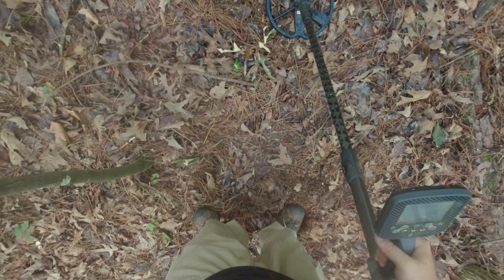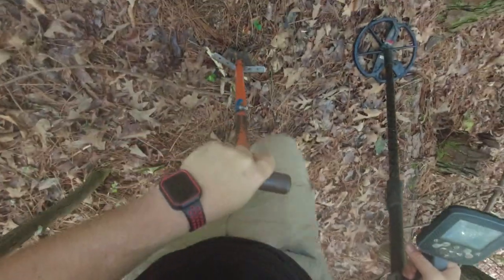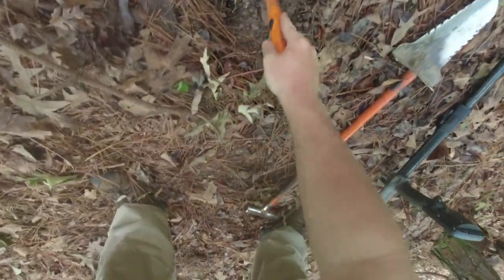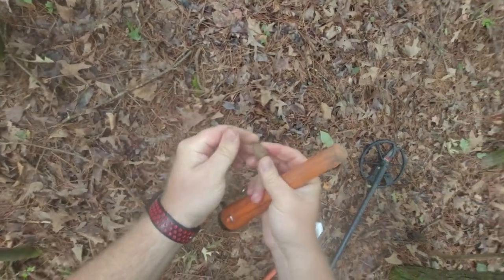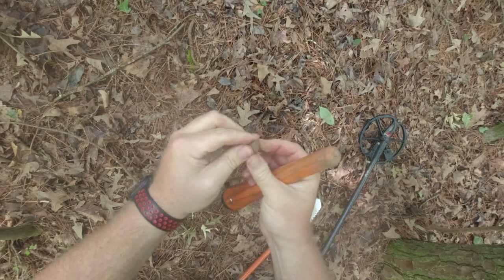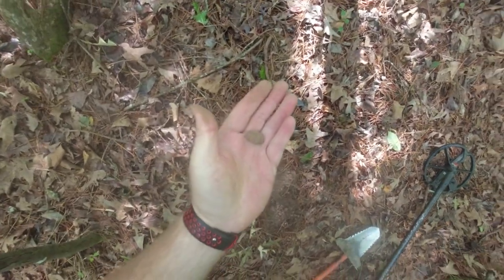12-34 at 3 inches, that's in the Indian head penny or mini ball range. Lead, that's going to be a mini ball. Pretty sure. Yeah, it looks like a fired mini.